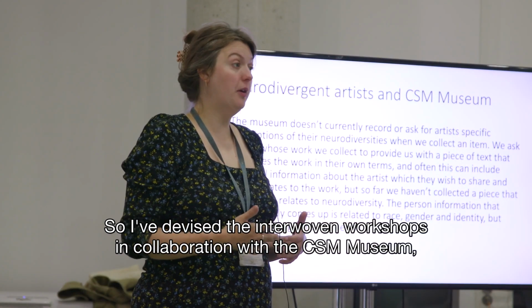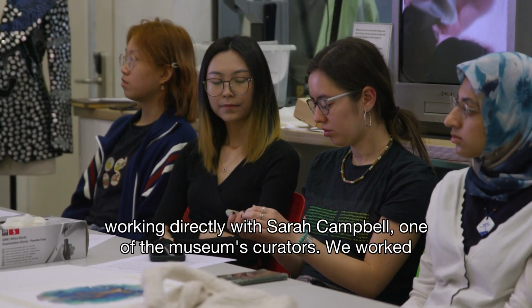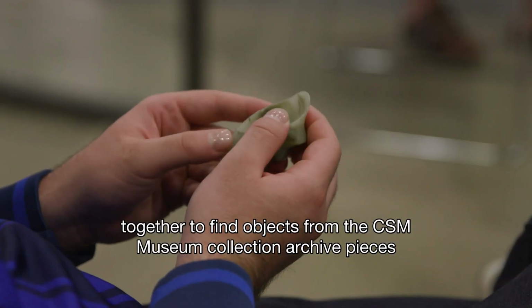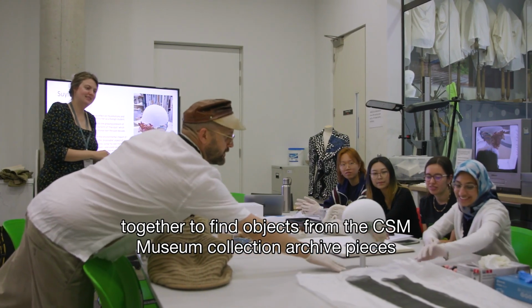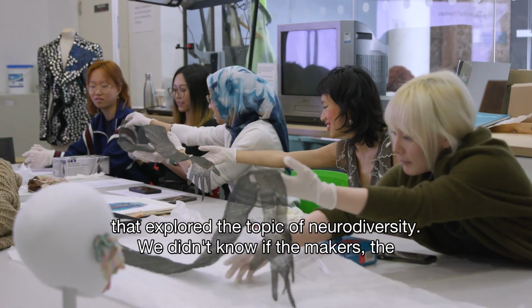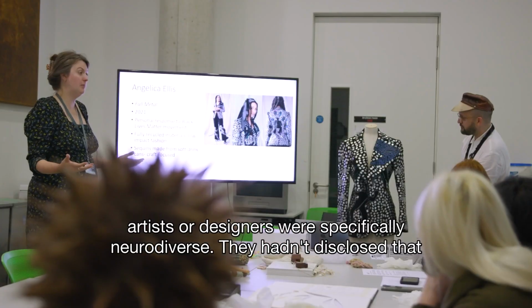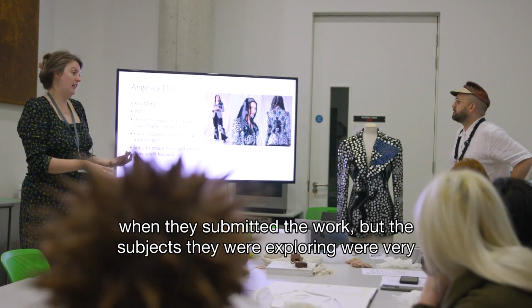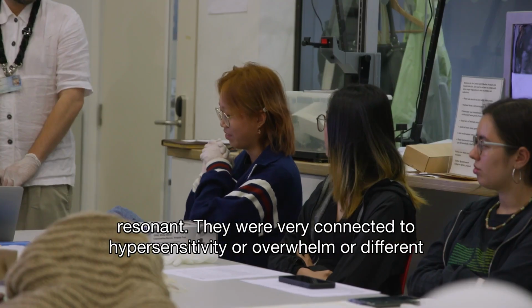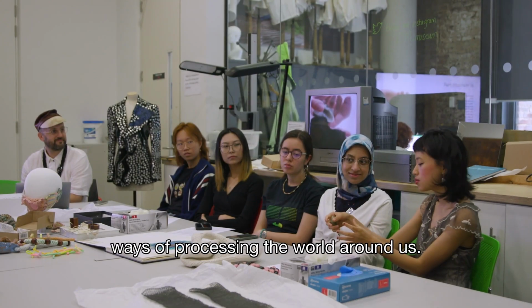So I've devised the Interwoven workshops in collaboration with the CSM Museum, working directly with Sarah Campbell, one of the museum's curators. We worked together to find objects from the CSM Museum collection, archive pieces that explored the topic of neurodiversity. We didn't know if the makers, the artists or designers were specifically neurodiverse. They hadn't disclosed that when they submitted the work, but the subjects they were exploring were very resonant. They were very connected to hypersensitivity or overwhelm or different ways of processing the world around us.